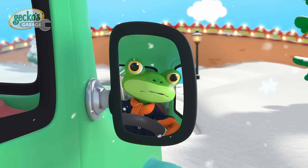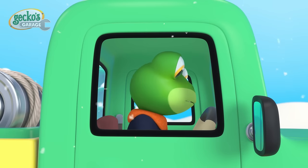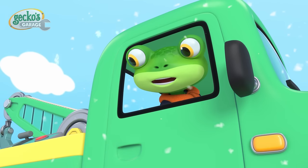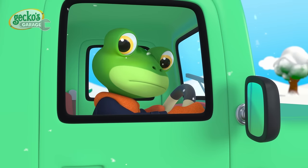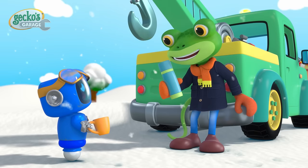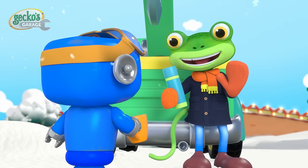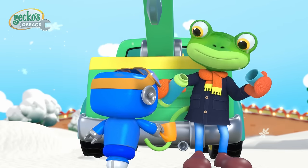It's no good. Unhook us, Blue. We'll try something else. Oh no! Now Tilly is stuck in the snow. Oh dear, Blue. It looks like we're stuck too. Don't be sad, Blue. Someone will help us. At least we have this hot chocolate to keep us warm.